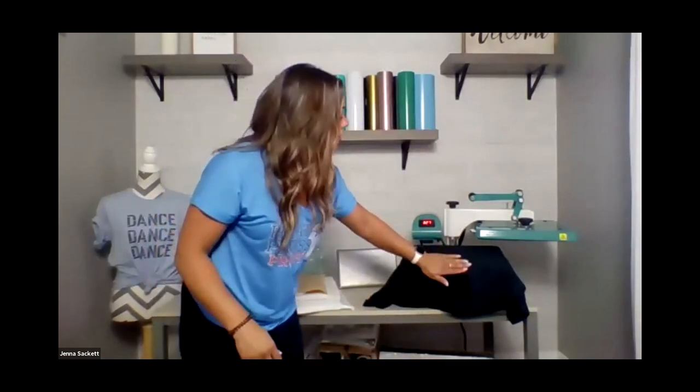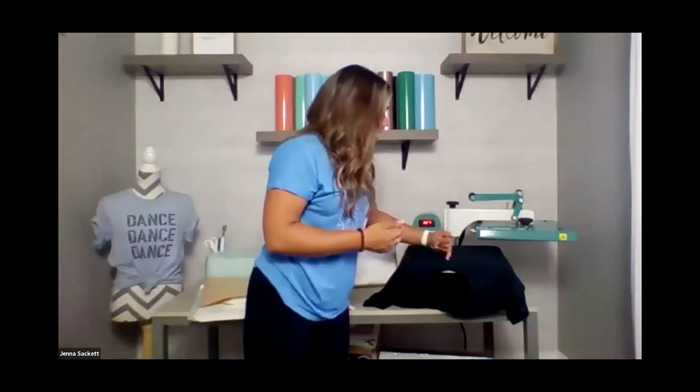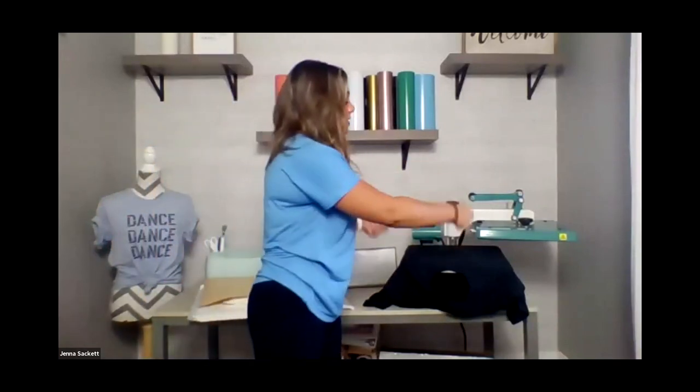All right, so that is how I thread and eye up where I want my first placement to go. Now you can take it to the next level and create a seam down the center of your shirt so that you make sure you're exactly center. That's one of those best practice tips that a lot of people will do. They'll fold the t-shirt in half, lay it on there, heat press it so that there is a seam mark, and then that way they know center.